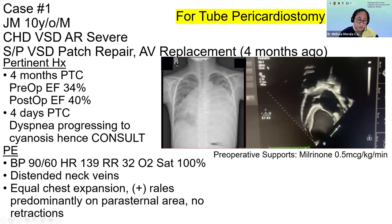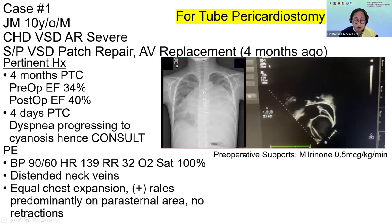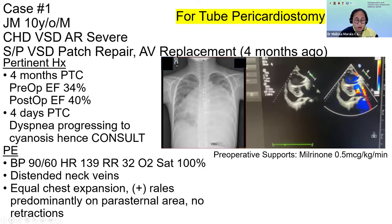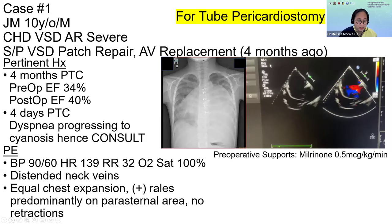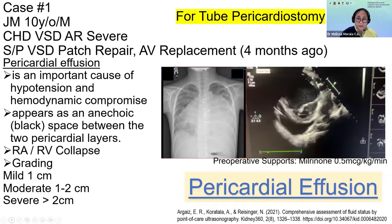The cardiologist placed the patient on milrinone for RV support, and this is the chest X-ray. Please appreciate the increased cardiac shadow. On bedside echocardiogram, we will appreciate this large fluid accumulation that gives an impression of a floating heart. So next slide. Okay, this is a large pericardial effusion.